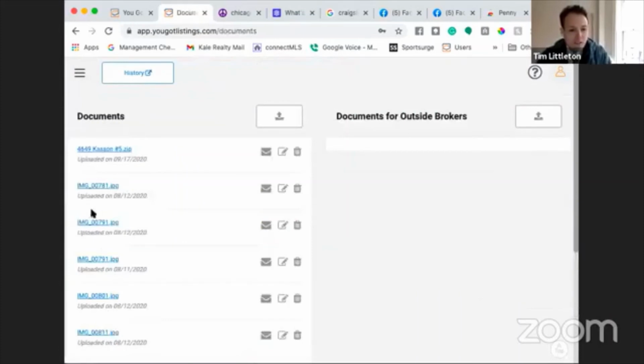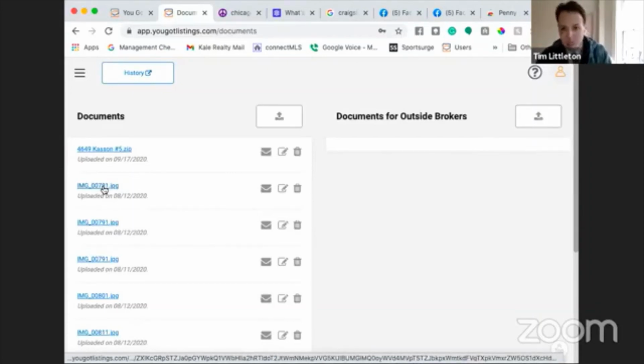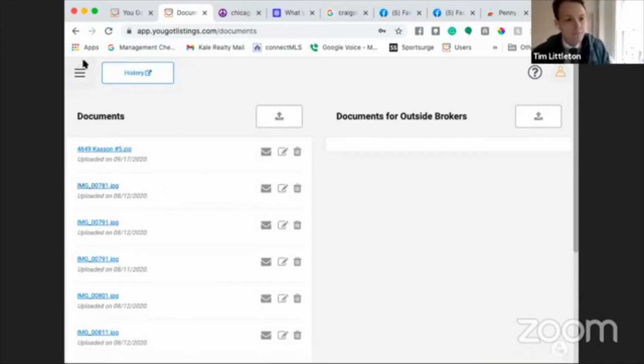Documents, I've never really used this. This is where you can upload any photos, or I guess you could put a lease, but we're not going to be really fooling around with this a lot because we use Loop. I think this is for a lot of leasing companies that just use You Got Listings exclusively. But if you did have any documents, you can upload them, or any pictures as well. Okay.